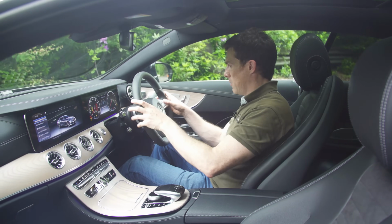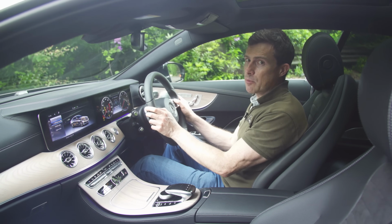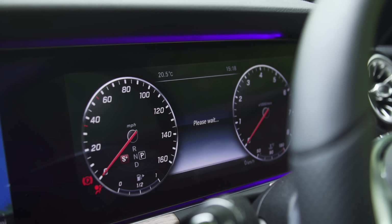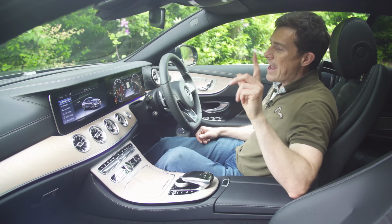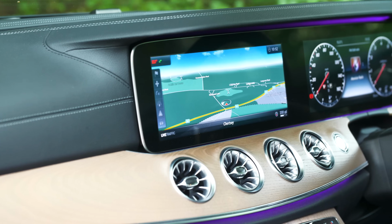One thing I should point out though is that these touch sensitive controls on the steering wheel do take a little bit of getting used to. And it's an all right system to use. It's not as easy to use as it is good to look at, unfortunately. But on the whole, yeah, lovely in here.